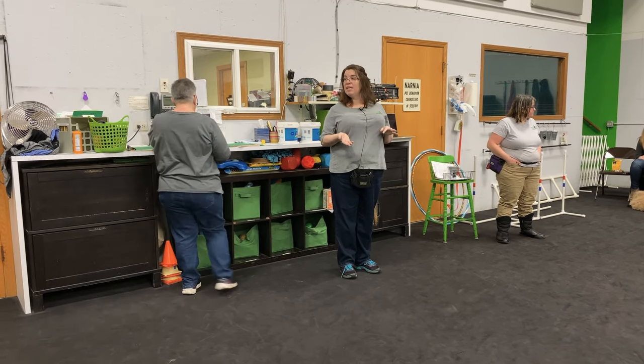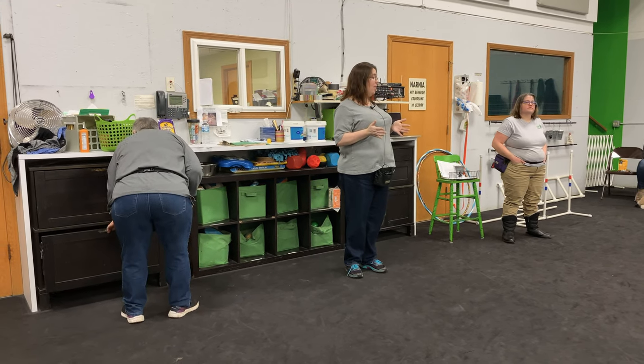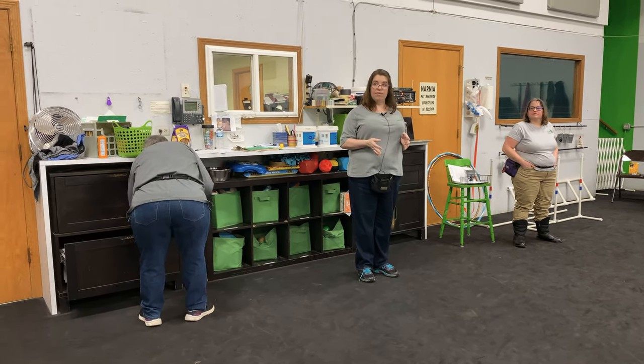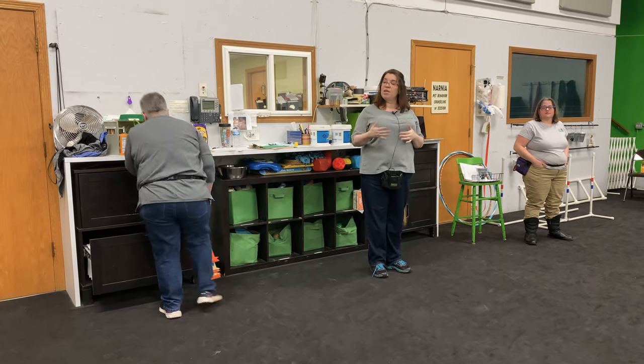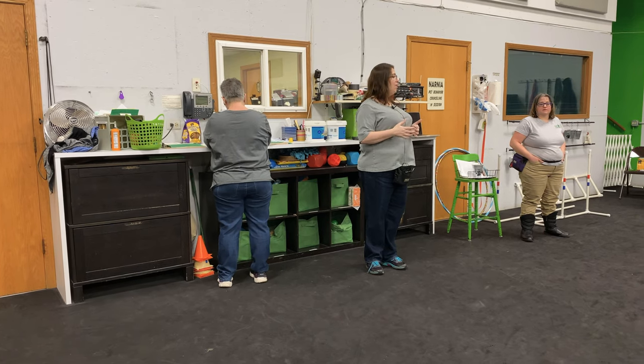And when they're really good at 20 seconds, maybe they only get one cookie in that 20 seconds. But between that 20 and 30-second window, maybe they get three, four, or five. So as the stay gets longer, you become more generous with the cookies. That's gonna help us build up that time so that we get to a minute.